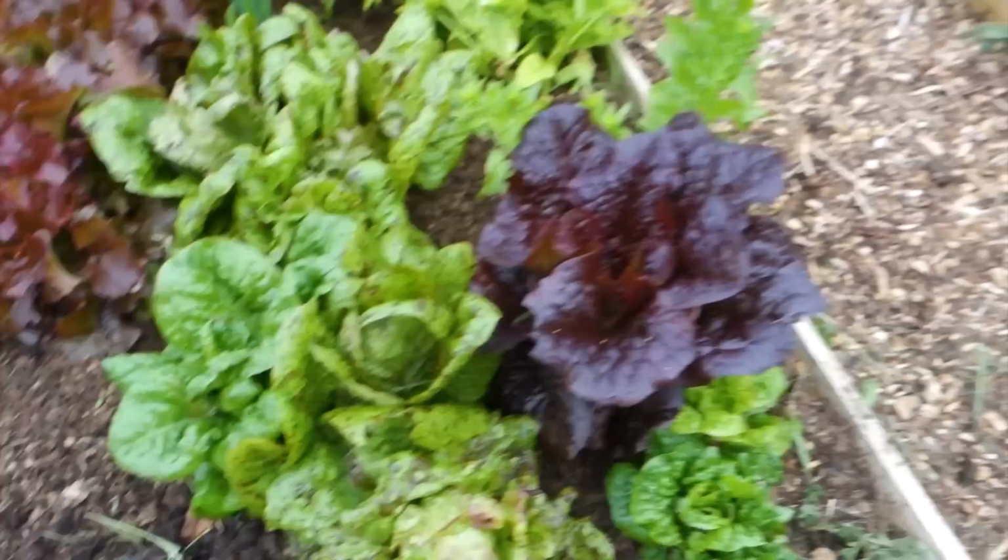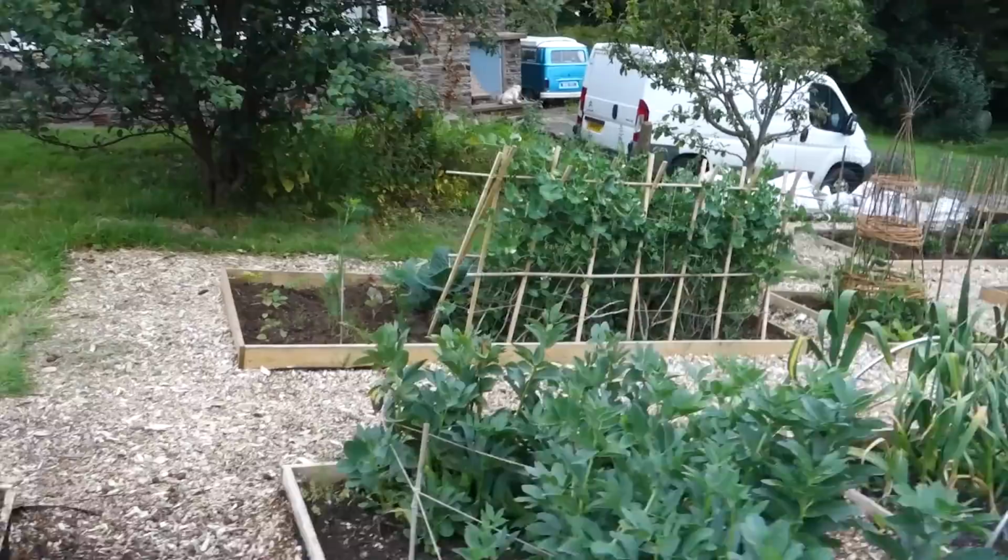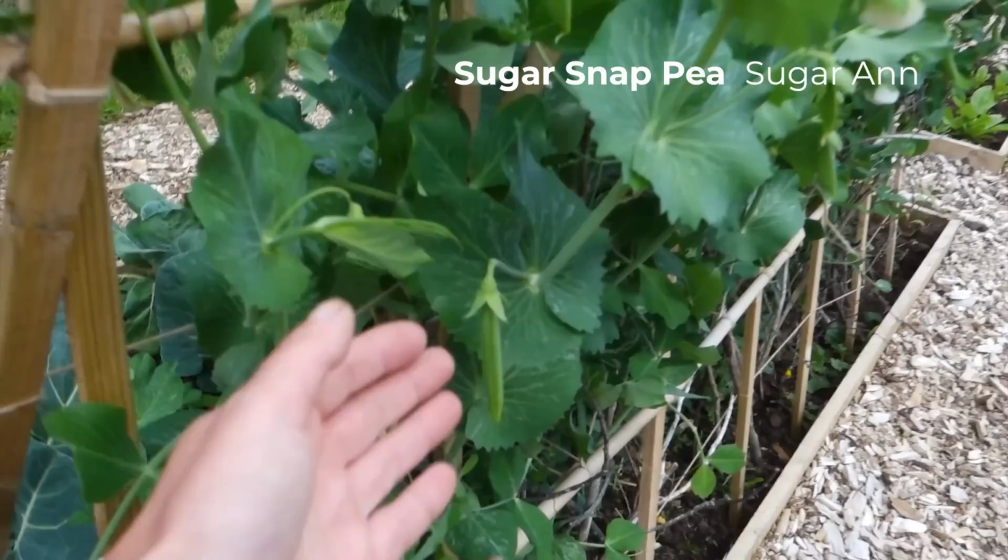I've also snuck in some potatoes here, although I've got loads at the allotment. Broad beans, cabbages are doing much better. I've been pretty good with keeping on top of the slug problem. And then the peas are starting to produce as well. These are the sugar snap peas, and I've been nibbling on them each time I come out to the patch.